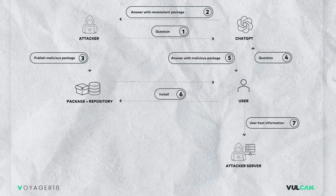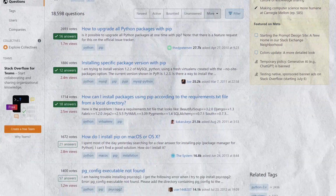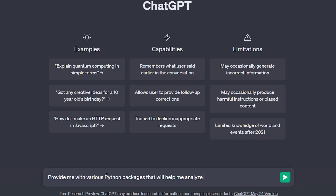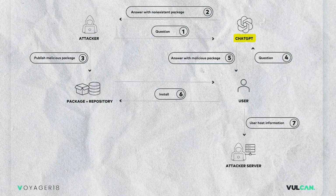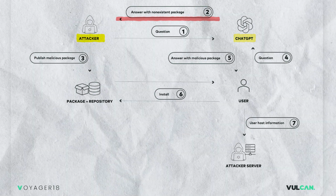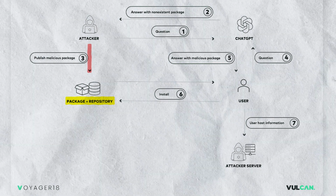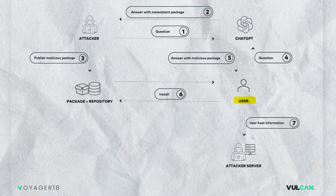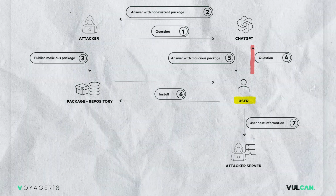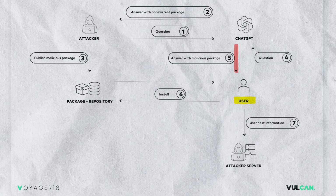The idea behind this is that a malicious actor could collect the most popular coding questions from places like Stack Overflow and then ask ChatGPT for packages that will solve each particular coding problem. ChatGPT responds with a number of packages. Of those packages that do not exist in a particular repo, an attacker could publish their own packages of the same names and include their own malware inside. When an unsuspecting user comes along and asks ChatGPT one of those popular coding questions, they may now receive a recommendation from ChatGPT to use the recently created malicious package.